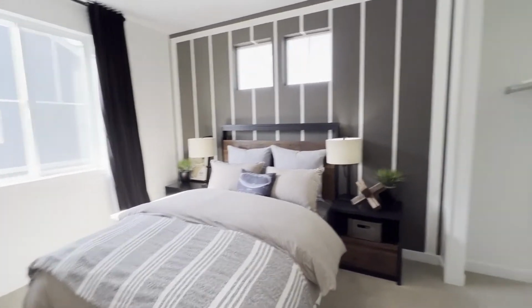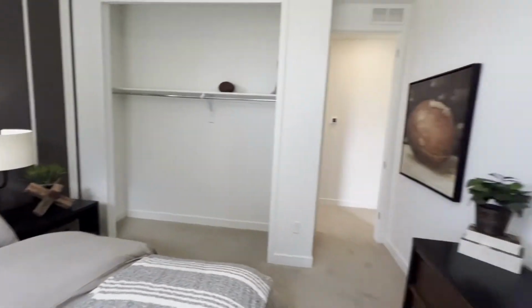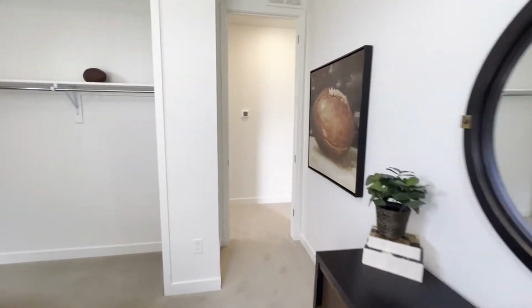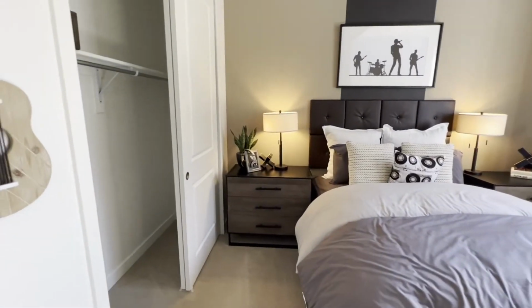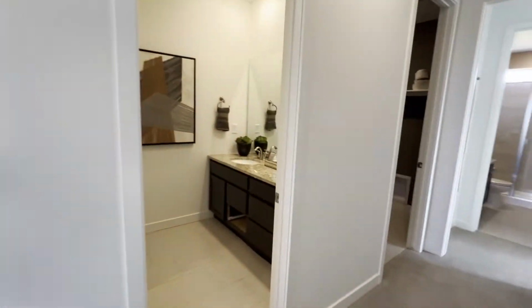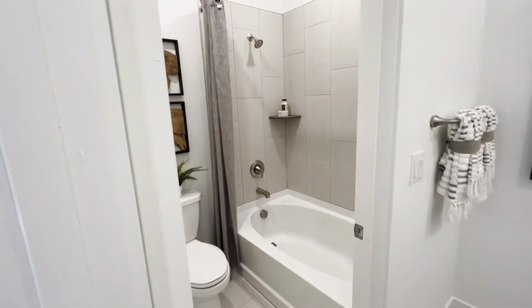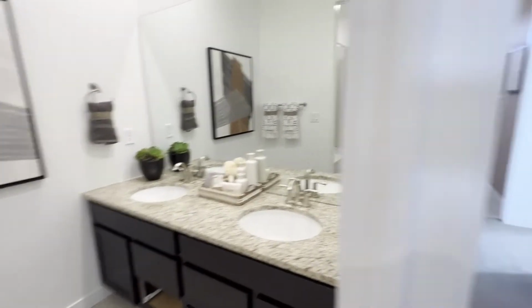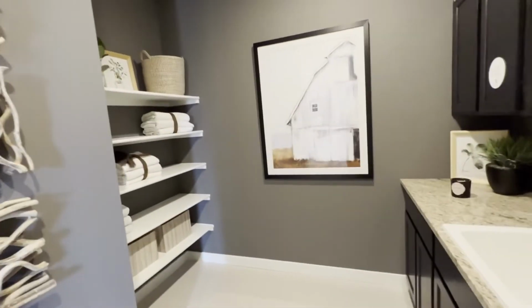Nice size. So this is a nice size room. Here's your second room. All these rooms are actually pretty big, so you definitely will not feel tight-knit around here. Here's your second bathroom, but your first full bathroom. Dual vanities. And then you've got your nice little laundry room, which is a really good size, with plenty of storage.